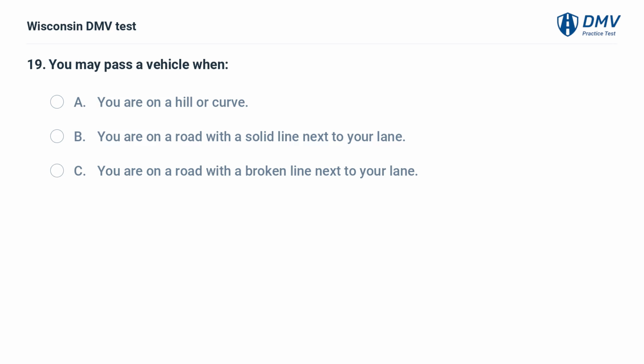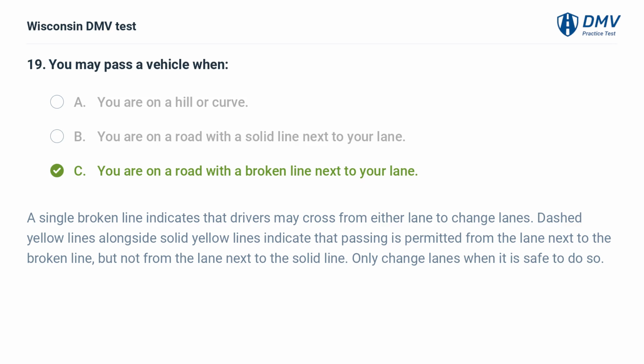You may pass a vehicle when A. you are on a hill or curve, B. you are on a road with a solid line next to your lane, C. you are on a road with a broken line next to your lane. C. you are on a road with a broken line next to your lane.